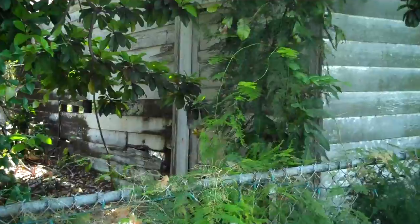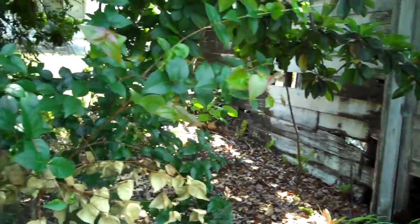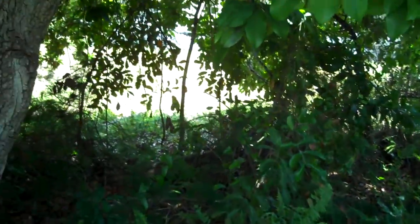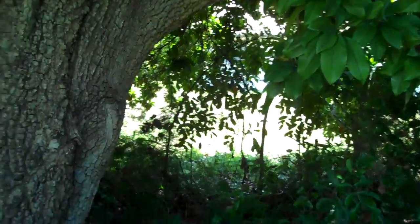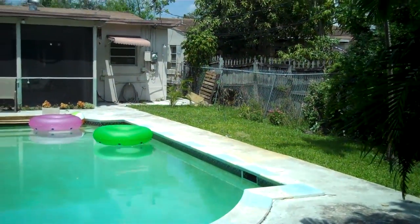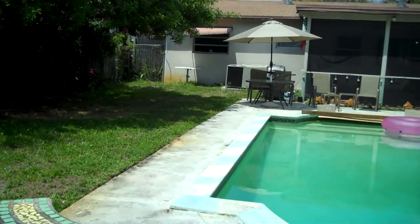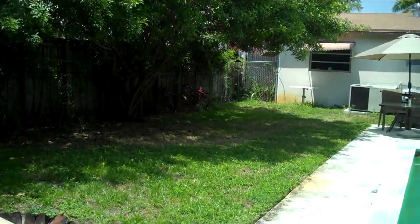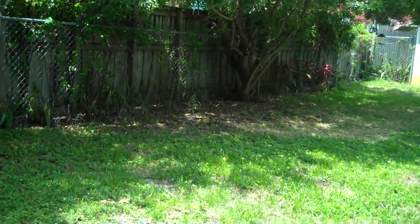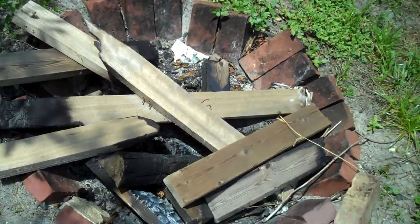One good thing, I guess, is that the back has this old storage shed, and it looks like that house probably doesn't have any occupants in it. So they did a really good job on the pictures and the listing, needless to say, because they took it at night. I had a feeling it would be a little on the distress side. A little fire pit here. So you can have fire.